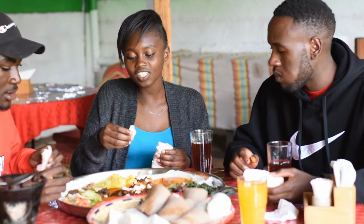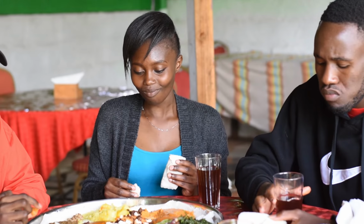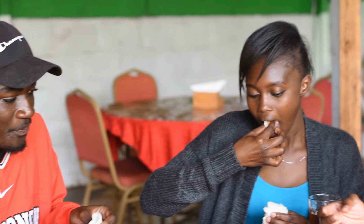It's still injera, which is here. Spicy? For me, I don't really get the taste. It's confusing. It has garlic in it, but it's sweet. Let me check it out. It is delicious.